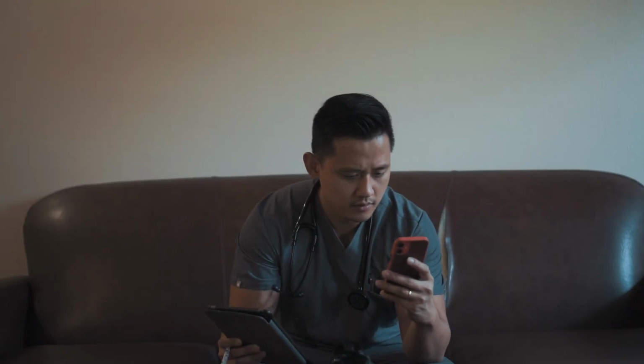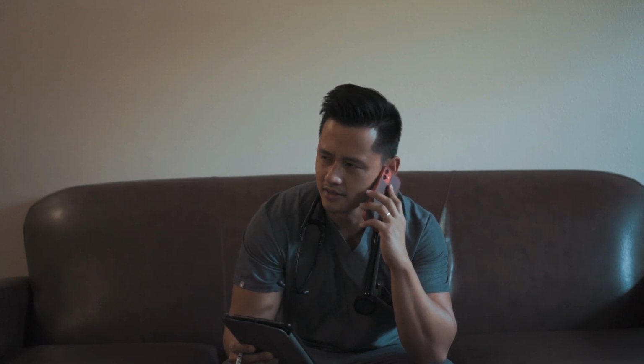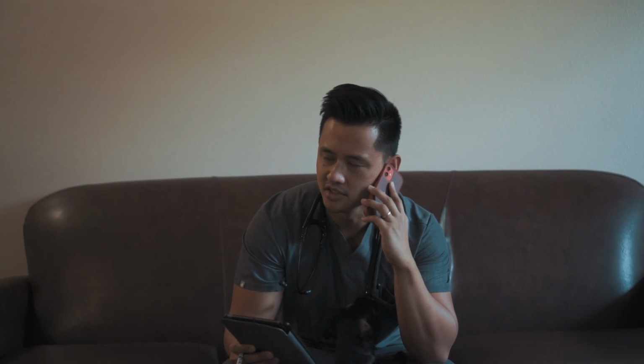Another thing you can do is also check in with your interns, because sometimes they get new updates from the overnight interns or the overnight residents that might be really beneficial to you. So after you go see your patient, you can check with the intern to see what else is new.